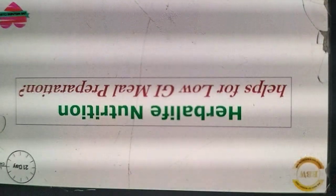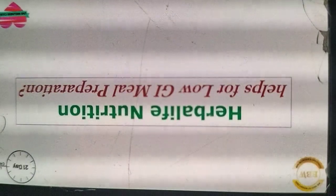Herbalife Nutrition also helps us to achieve our low GI meal preparation. Remember just now I was sharing the chart of foods that are low in glycemic index, and these charts are foods that are high glycemic index that you need to avoid. So with Herbalife Nutrition, we share how you can prepare a low GI meal.